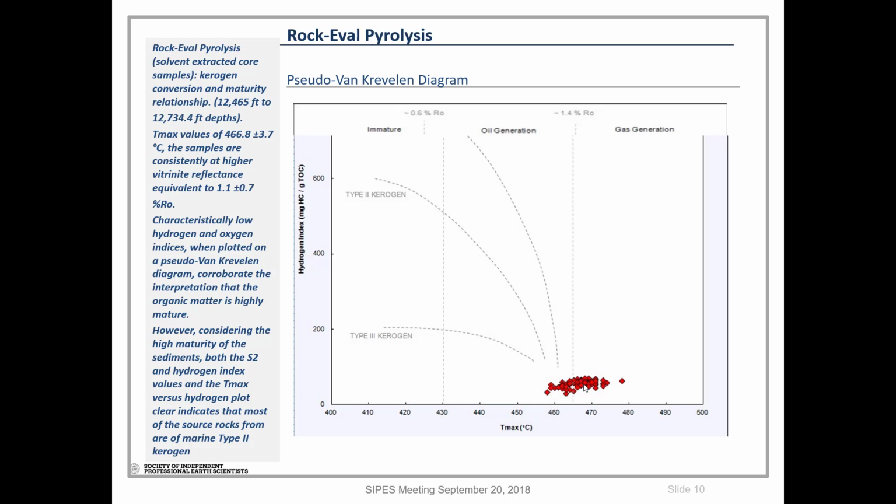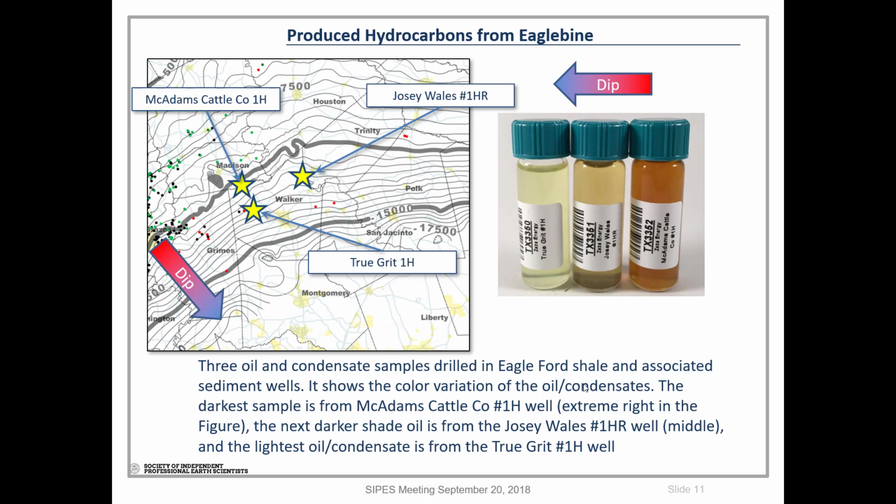Another thing, again, this leads you one direction. That does show you a little bit about the marine, it's deep water, things like that, but it does show you, again, it's in the gas window. So, look at 3 wells. I actually produced oil out of them.